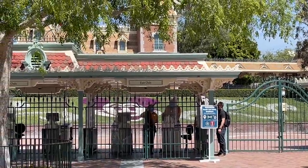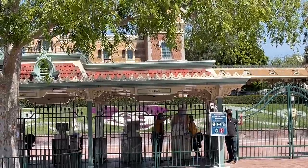Well, let's get some good views at the refurbished Mickey Mouse over here, looking beautiful.